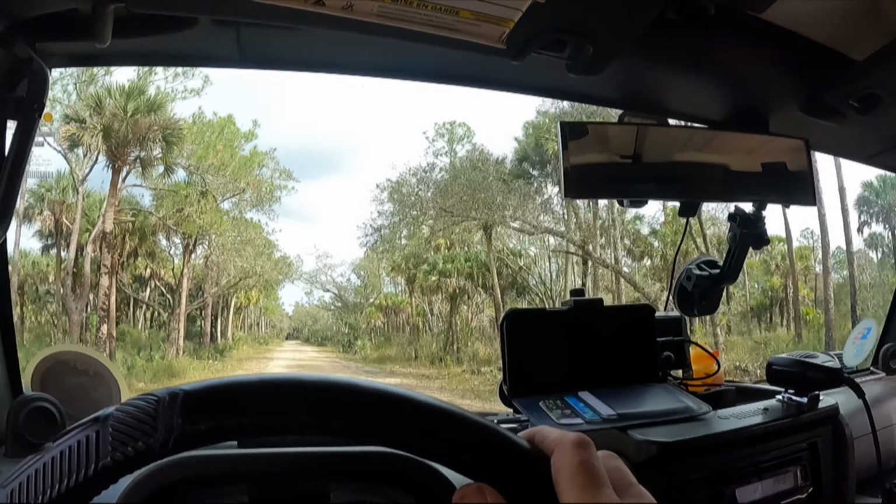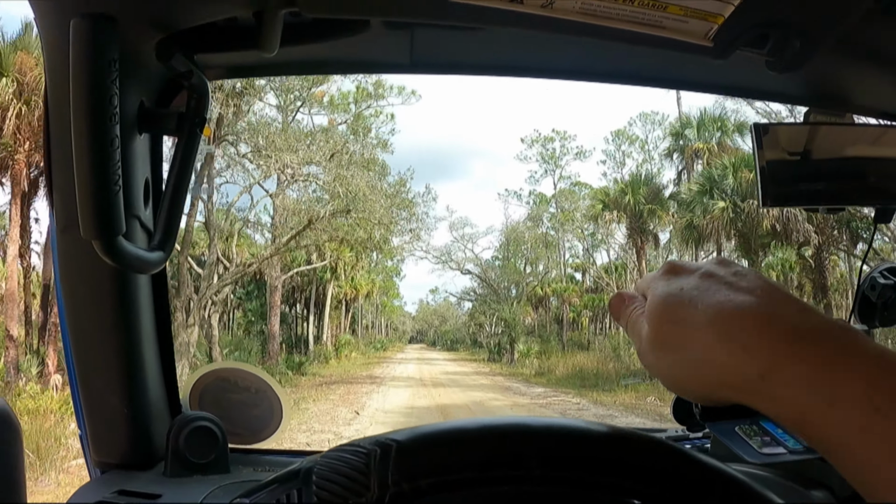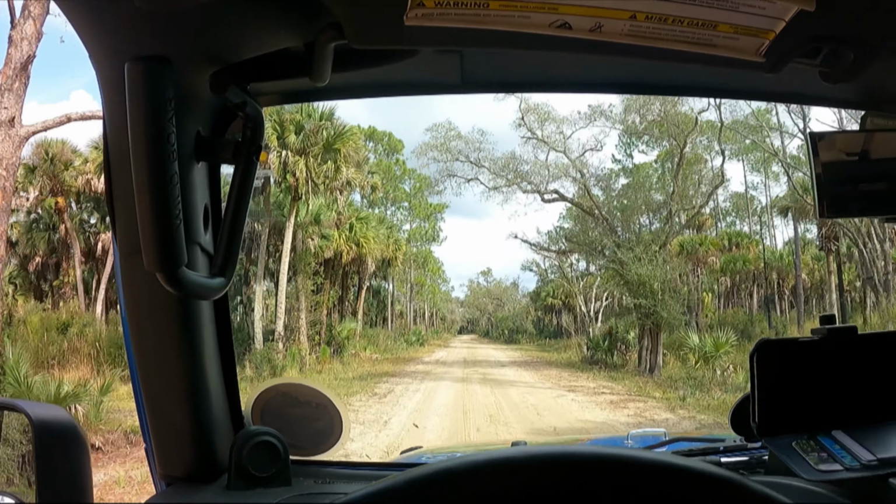There's not a hunt today. The side of the road, when it's a hunt, usually has all these little parking areas with trucks parked in them.